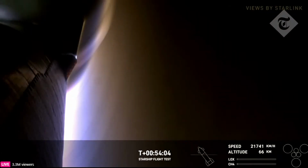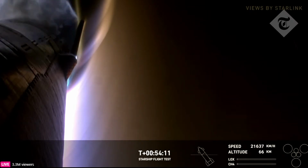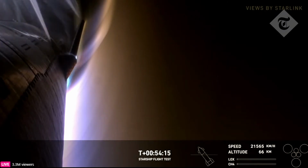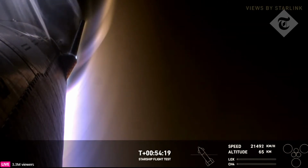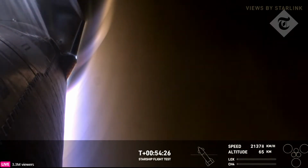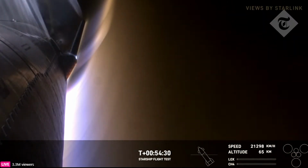Once we get through transonic, you've got different areas around the vehicle where the air is either moving faster or slower than the speed of sound. We'll eventually get to subsonic, which we have some experience with. We did in our suborbital campaign. And Starship will eventually get down to its terminal velocity as it's floating down to the water. That's just about 200 miles an hour or so.